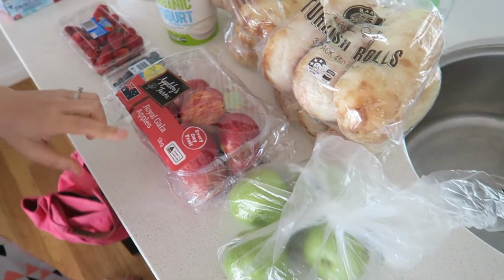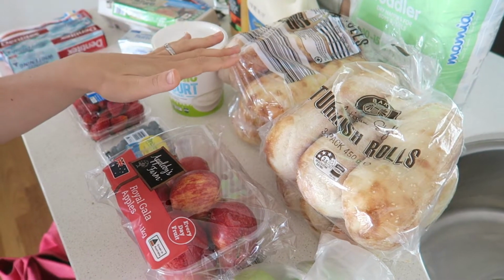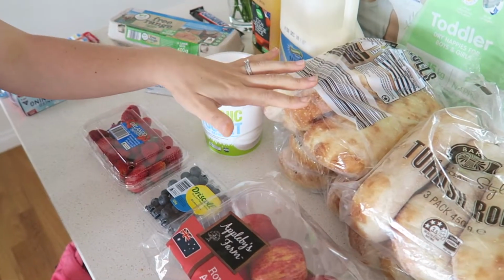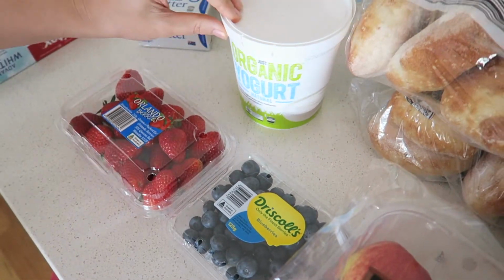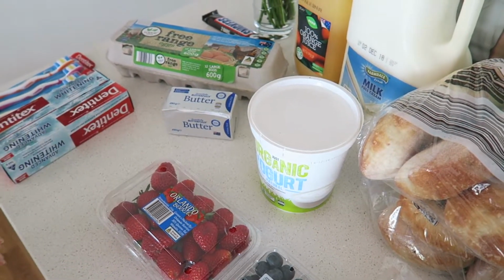Then over here we've got some fruit. So we've got pears, apples, and then we've got 4 packets of Turkish rolls. They were on special for $1.49. Love those for toasties. So many options with those. Then some fruit, lovely berries, strawberries and blueberries, as well as some yogurt. We have that together, as well as kind of honey with the yogurt.